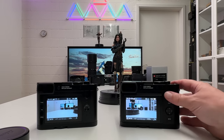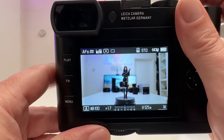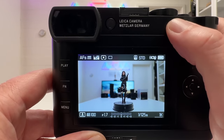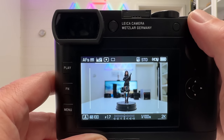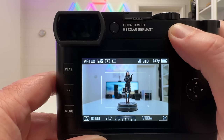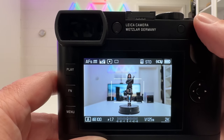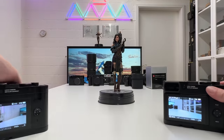We have a digital zoom simulation on the Leica Q2. Let me quickly go there. And the digital zoom only concerns JPEG images. So what I can do here, if it is customized in that way, I push the zoom lock button and then in the JPEG, I get a simulation of a 35 millimeter lens. If I push that zoom lock button again, it simulates a 50 millimeter focal length lens. And if I push it again, it simulates a 75 millimeter lens. That has been enhanced on the Leica Q3.